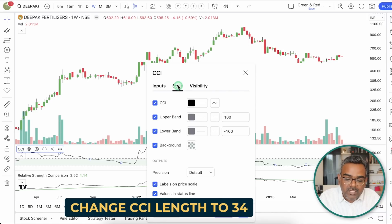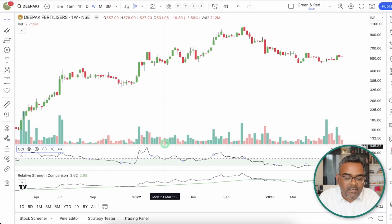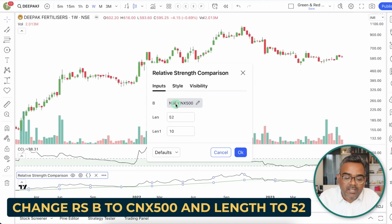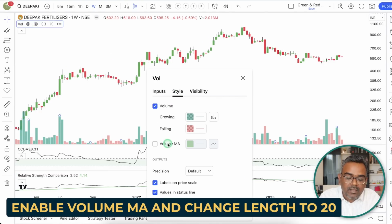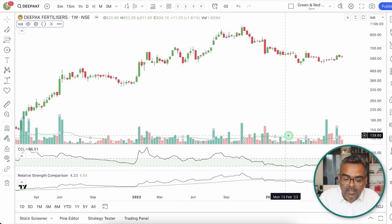And then I have not changed anything in the style and visibility. You can use the default settings that you have. These colors is something that I changed for my visibility style, right? And here in relative strength comparison, you need to change this to CNX 500 and change this to 52, and length is 1. So this we will not use, but just the 52-week day moving average is something that we have to use. And then on volumes, you can go here, and this is something that you need to change. You go to style and you enable volume MA, and you say okay, and then you come here and yeah, it's already plotted here, right? You see the green arrow here.